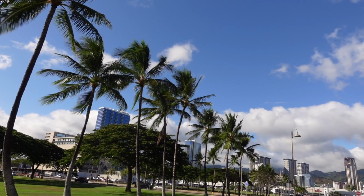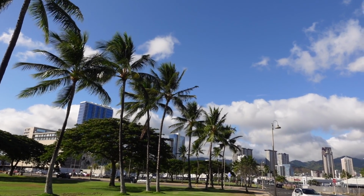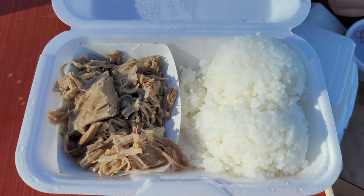Guys, we are here at Kaka'ako again, Waterfront Park. You guys always ask what park we're at, Kaka'ako Waterfront. It is almost sunset, so sorry if the lighting is bad, but we all know you guys want to see a sunset anyway. Enough with the talk, more with the food. Little pig, you gotta eat with lomi salmon. So I'm gonna initiate it.